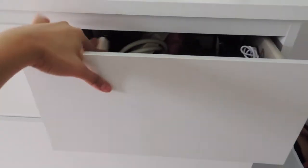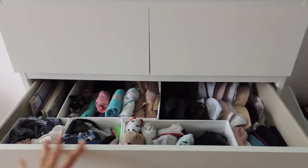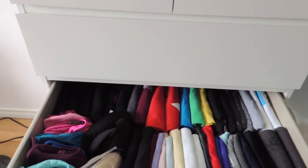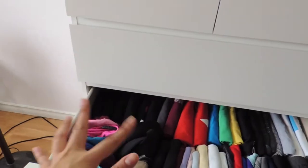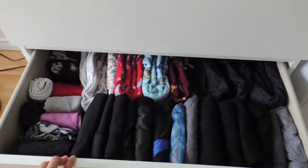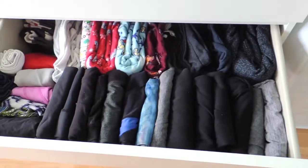On the next drawer, I didn't film this, but this is kind of intimate, so we'll keep that closed. On the third drawer, I am in love with this. Color coordinated. This is all my sleeping shirts, tank tops, and sports bras. Second last drawer, this is more bottoms. So happy with how everything turned out.